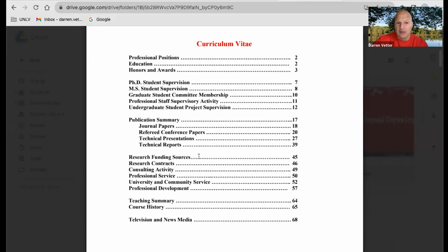And then when you look farther down this table of contents, research funding sources, that's where the grant writing comes in. This person has 2 pages of that, which is amazing. Research contracts, consulting activity, 49. I've got to add that to mine.